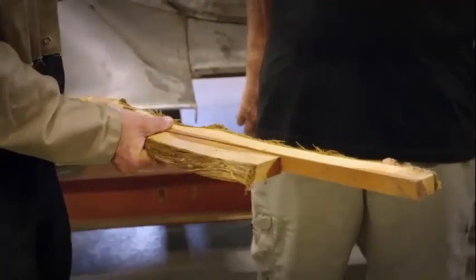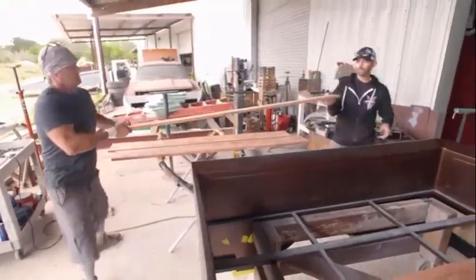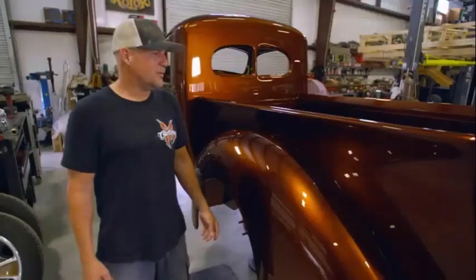It'd be like a natural finish on it. That's what Dean wanted, man. That's a good choice. I agree with him on that one. Yeah. Hopefully when we finish this 36 Hudson, Dean will be looking down, taking a lot of pride in it. Hoping he would approve of it.